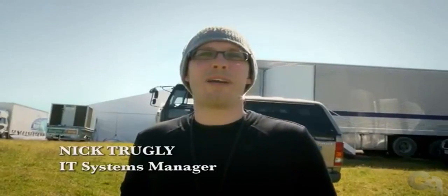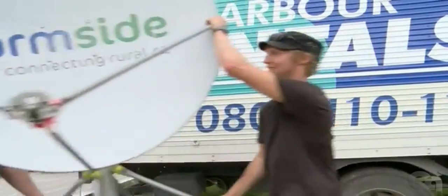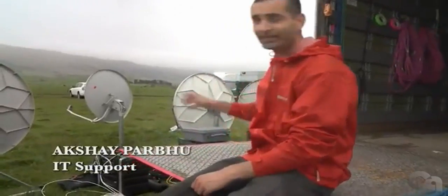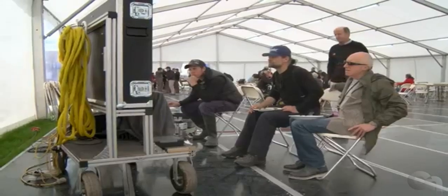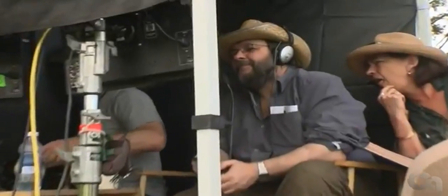We are a long way from most of the infrastructure that we know and love, so we've had to rely on satellite technology to do all of our connectivity. These are the 3 dishes that we're setting up today to provide internet for the crew. We're providing wireless and internet. We've also got a separate setup at the director's tent that's beaming in footage from second unit. It basically takes the feed coming in from the cameras, compresses it, and sends it over the internet all the way down to Peter's tent.